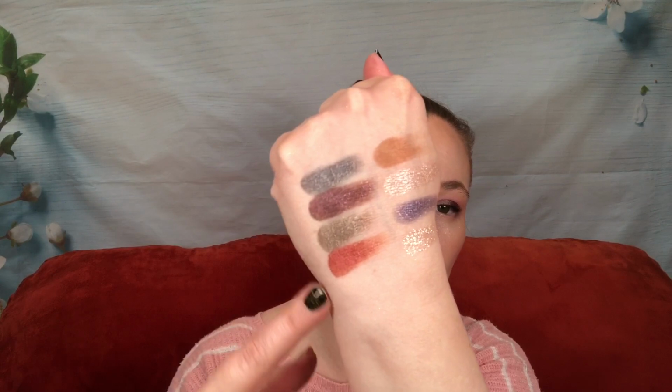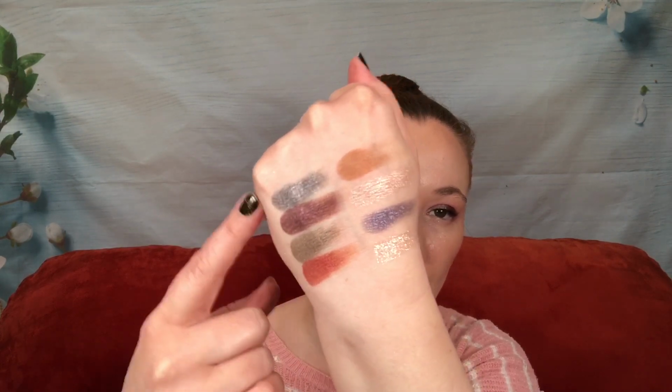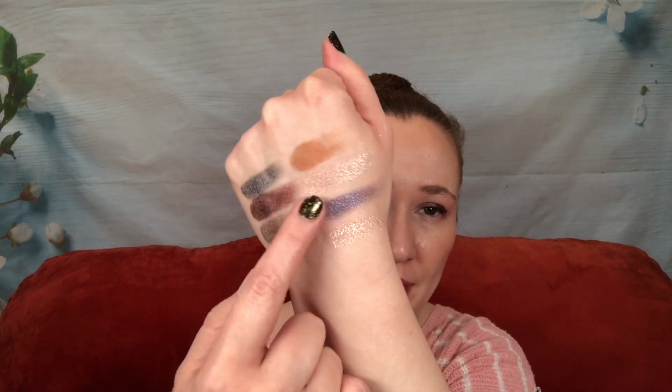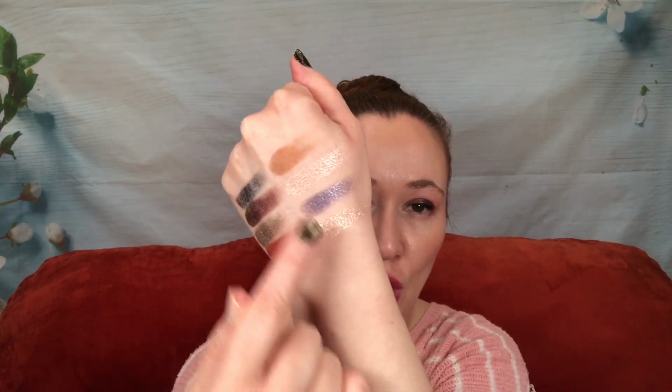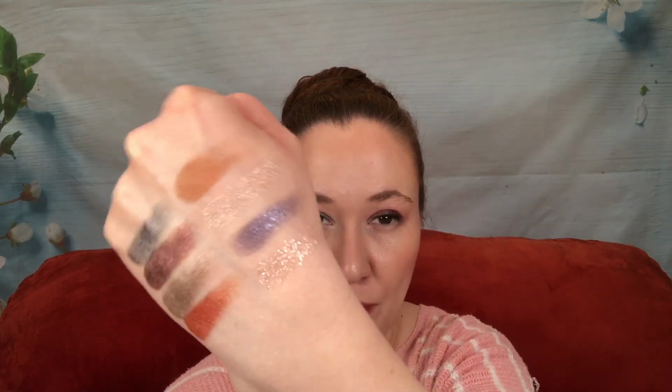So we have all of the regular shimmers here. We have a matte. This one is a regular shimmer, same formula as these. And then these are 2 of the topper shades. So they're rougher. They don't feel smooth, and they don't spread out super well. They're not ones I would put on with a brush is what I'm trying to say. So I just wanted to show you the difference in the formulas.